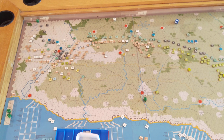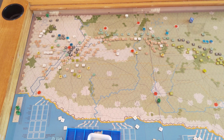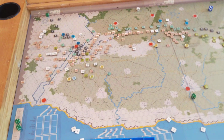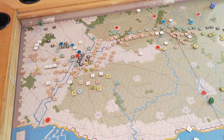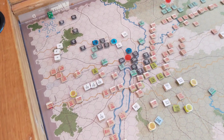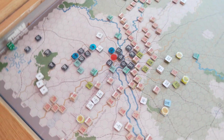It is the end of the 10th of June 1944. This is of course the full campaign playthrough of Atlantic Wall. And well, there's been a really big breakthrough. I'll start over on the left here. Big breakthrough by the 6th Airborne, effectively to the east of Caen.